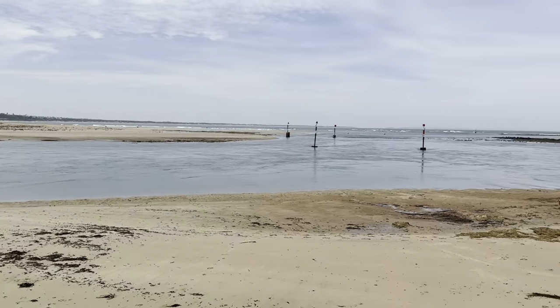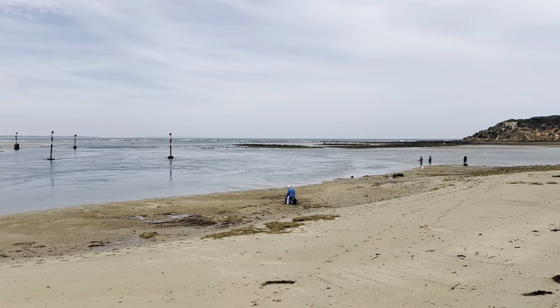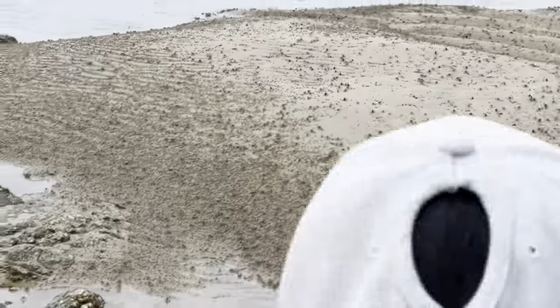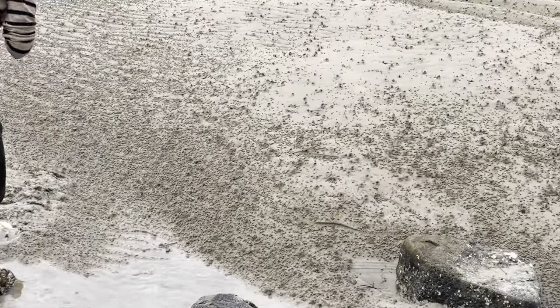Okay, a little section here to walk along. People are fishing. See here? This whole hill is just covered in crabs. Little baby ones. One, two, three, four. She wants to come across and see if she can catch some of them.